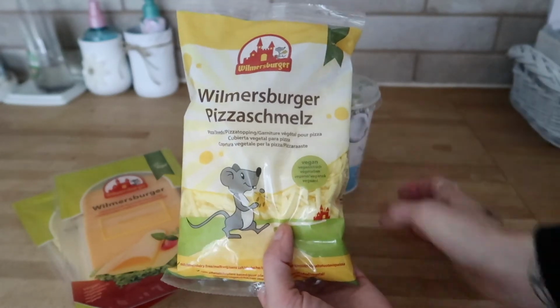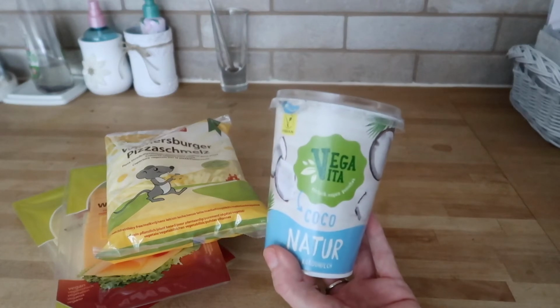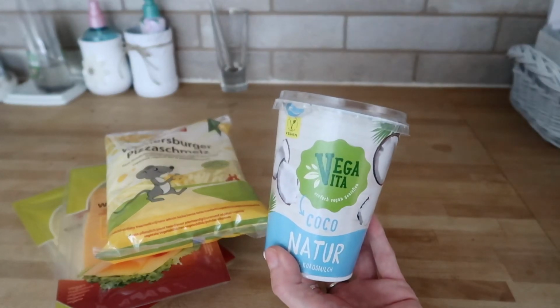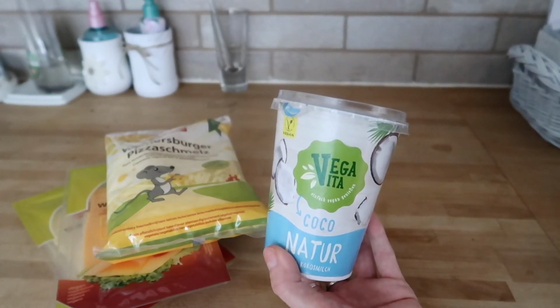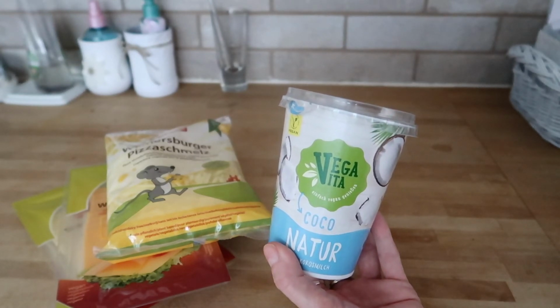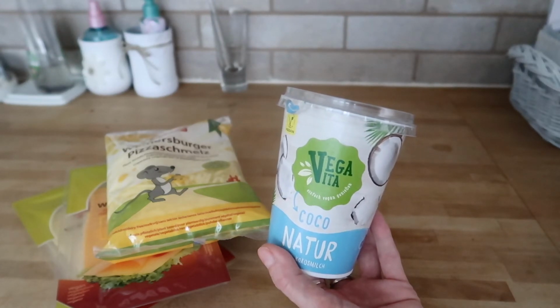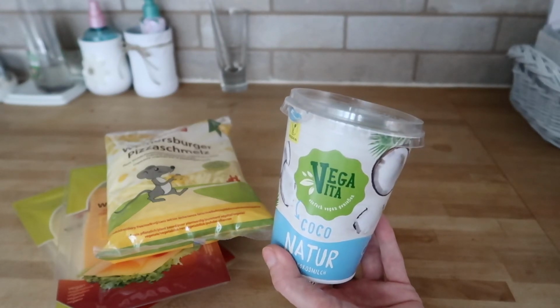And then when it comes to yogurt, I love coconut yogurt. I don't like soy yogurt at all. I use almond yogurt only for baking, but for stuff where I taste the yogurt, like yogurt sauces or yogurt on our pancakes, I prefer coconut yogurt, and that's also my favorite brand.